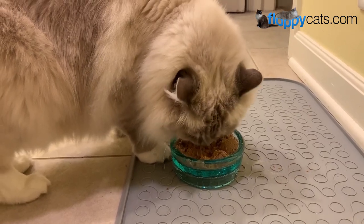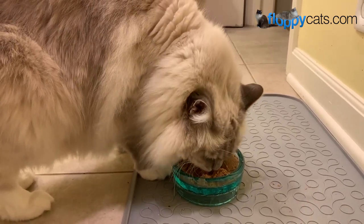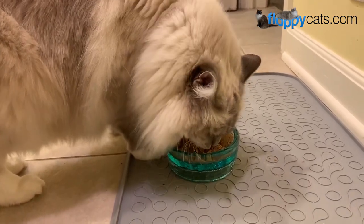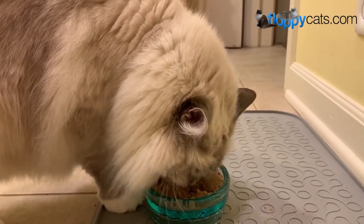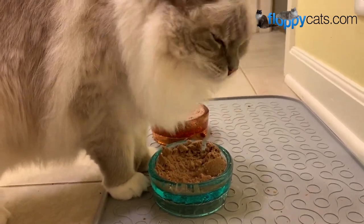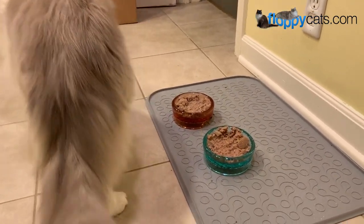Thank you so much to Ziwi Peak for sending us these cans to feature. I really like their food. I wouldn't say it's my cat's favorite food, but they'll eat it, and we have a rotation of, man, 6 different flavors and brands. Well, more flavors, but 6 different brands of food that I like to give my cats.